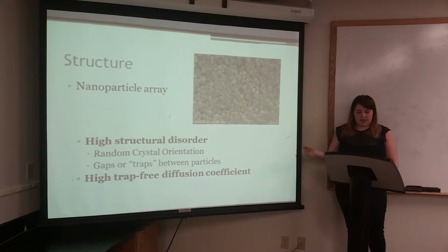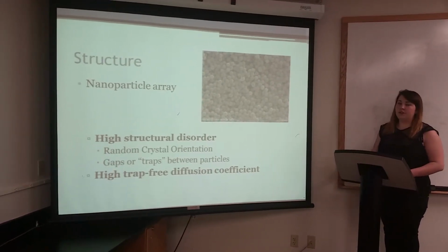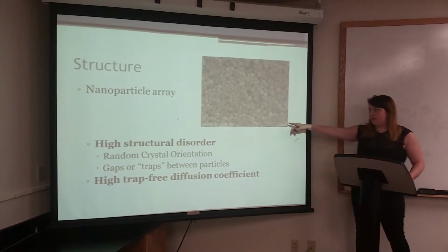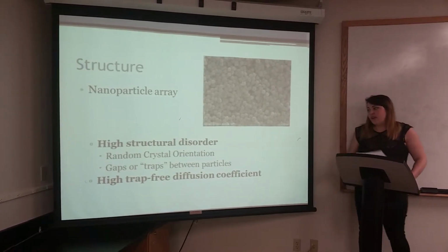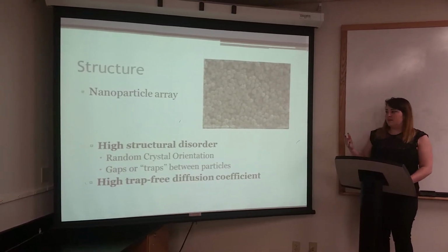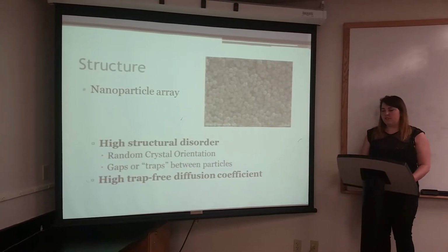Typically, the structure in these thin films is a nanoparticle array, which has high structural disorder due to the random crystal orientation and also the gaps that you can see between the particles here. And it has a high trap-free diffusion coefficient, but because of the high structural disorder, the electrons take 3-dimensional paths which are not efficient.